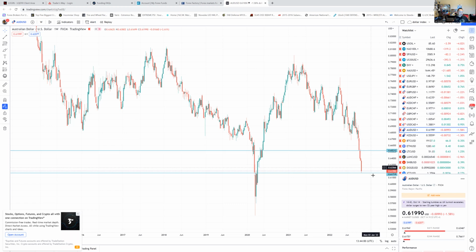But Australia's going down, looking for 61 to break down to 60 and down to 59. The overall move would be to break 58. So that's long term, or it could happen this week. I don't know. Who knows?